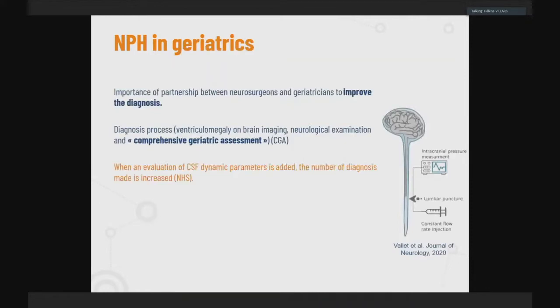So the partnership between neurosurgeons, as previously said by my colleagues, of course, and geriatricians is essential to improve the diagnosis. For example, in our ambulatory unit in Toulouse, in which 1,000 persons are admitted per year with a mean age of 85 years old, very old persons, the diagnosis process is made by ventriculomegaly on brain imaging, of course, neurological examination, because it's often neurologists that address older patients to our unit, and a true comprehensive geriatric assessment.